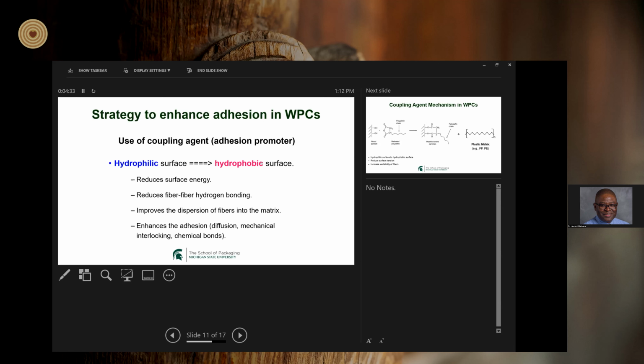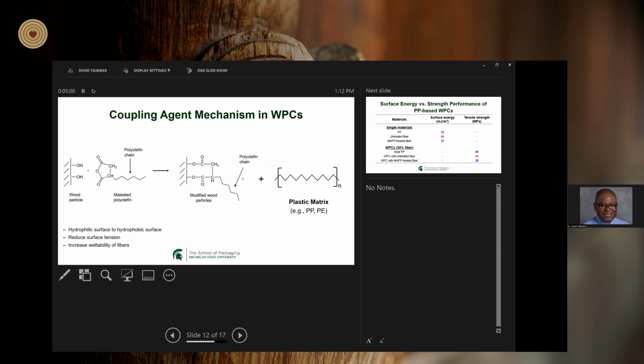As a result, your fiber becomes more plastic-like. In other words, you reduce the surface energy because the reaction occurs between your coupling agent and the OH groups. You reduce the fiber-fiber bonding, and because your surface became plastic-like, you are also improving the adhesion between your fiber and your plastic. I'm going to illustrate that by an example. You have a wood fiber here, which has a lot of hydroxyl groups.